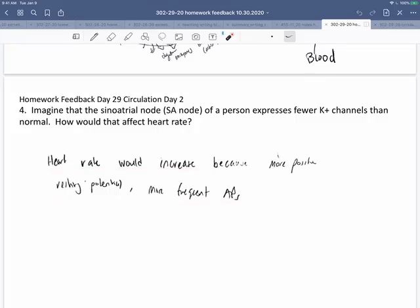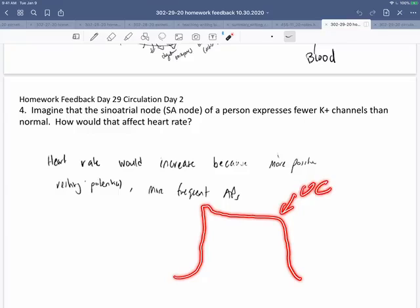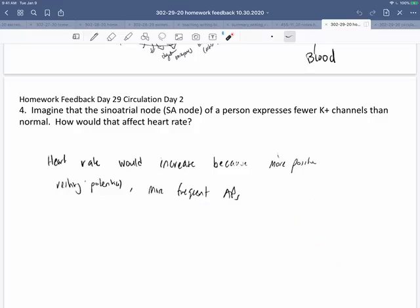If it was more voltage-gated potassium channels, then you would have the action potential, which is very long in the heart, and then comes down. Here's where voltage-gated potassium channels are important. If you had fewer of them, you'd have a slower pace, and you'd actually slow down contractions.